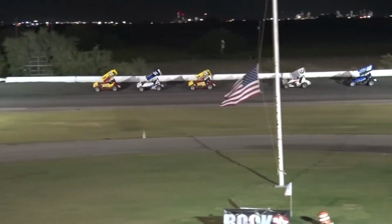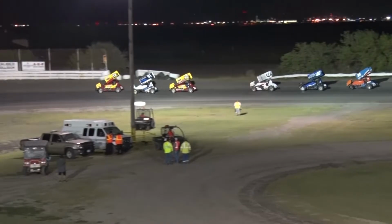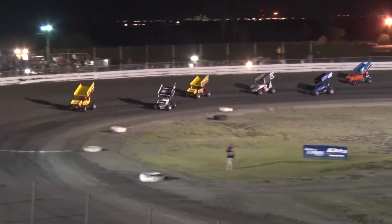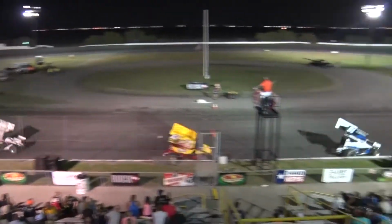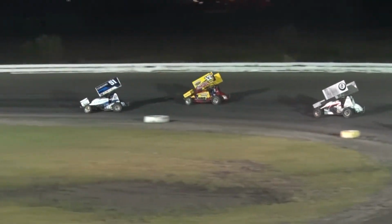Looks like the lineup is square, ladies and gentlemen. It'll be a single file restart. No passing before the cone and no going under the cone. We've got four laps complete, four laps to go in sprint car heat race number two. Tankersley going to lead him to the green. Caleb Martin in second spot. Cody Tankersley third. Bruce Crockett, Cody Stacy, and Cody Adams now round out the field.